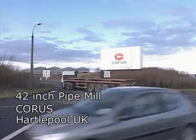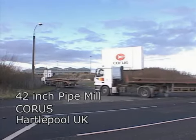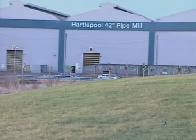Chorus's Hartlepool 42-inch pipe mill is equipped to produce seam-welded pipes of 18 to 42 inches in diameter, up to 2 inches thick and up to X80 in grades. Here the 20-inch pipe is fabricated.